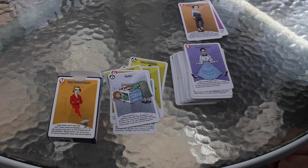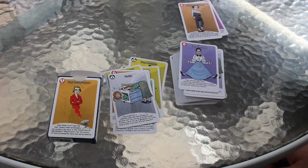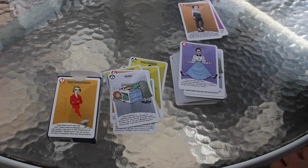As a game, it's not bad. It's fun. It's a little bit cutthroat at times, especially when you start breaking up other people's hard-earned lab groups. As far as the science goes, the science is really just in the flavor text on the cards, which isn't the greatest. It's not actually implemented in the game.